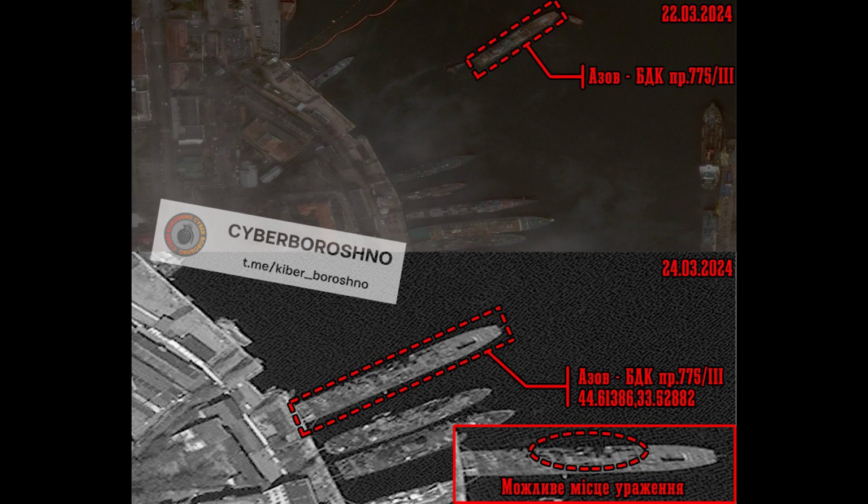Our next image isn't as clear. This shows one identified as being the Azov, a before from the 22nd and an after on the 24th. There's a possible impact point on its port side. It's hard to tell though, as this satellite imagery is not the clearest. It could just be shadows, but this one is certainly looking a bit promising, and we're going to have to wait for another satellite image of this area to be certain, or of course, photos from the ground.